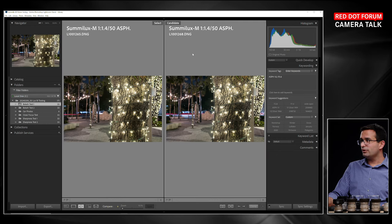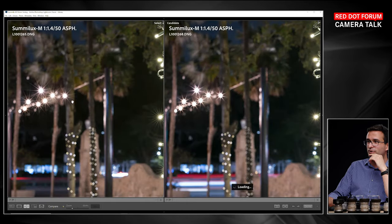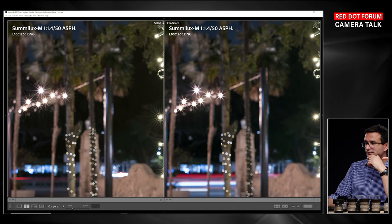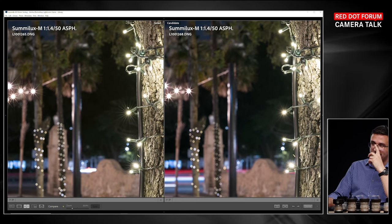So the version 2 on the left, version 1 aspheric on the right, and the easy way to tell is the extra points on your stars. Because the more blades you have, the more points you have. And you can see here on these bokeh balls, let's give it a second to render. I really like that light just off to the right side of the frame. Pull the frame over a little bit. There. Look at the difference there. That's what those extra aperture blades get you.